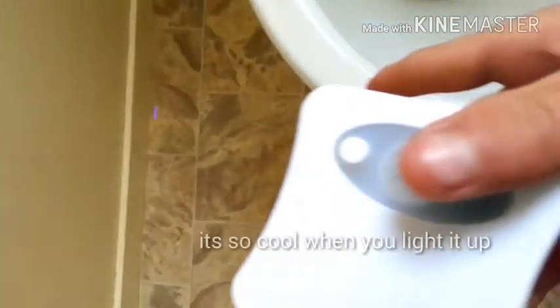And I got a toilet. You know, I have to show a toilet. Guess what? This thing here. And that thing there. The light down the toilet.